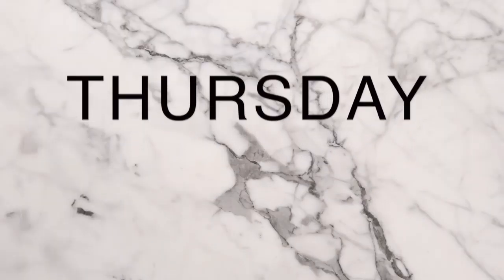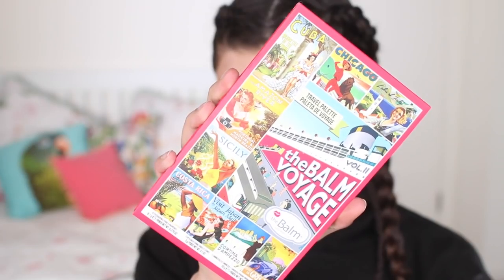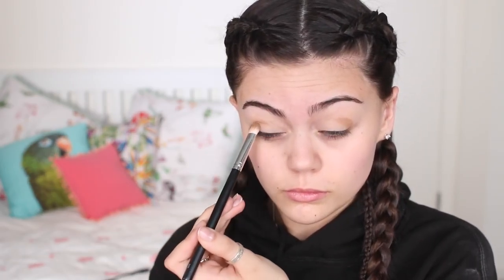So today I started off with my Soft Ochre Paint Pot by MAC. I rarely use this anymore, so it was a nice change. And then I'm grabbing the Balm Voyage palette and just using the bronzer through my crease. I always like to start with a colour in my crease, I find it so much easier. And then I'm just gonna keep adding slightly darker colours and darken up the crease and the outer corner.